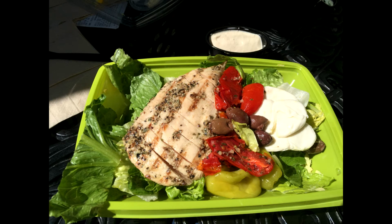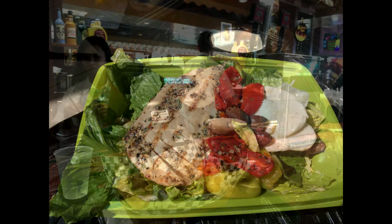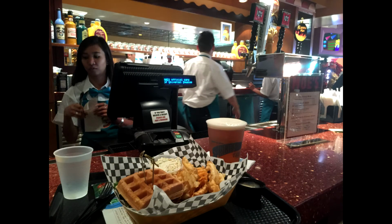Just be warned. I mean, Universal, it's just kind of a bummer. They don't really have a lot of gluten-free options. Especially Springfield. Springfield is bad for gluten-free options. I want to make that clear. Yeah, just be warned. They do have the buns over at Krusty Burger, but not sure.